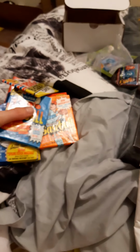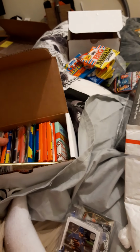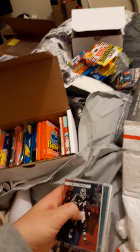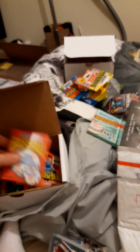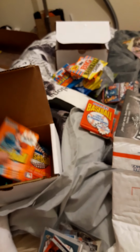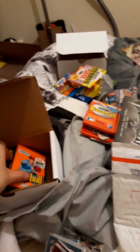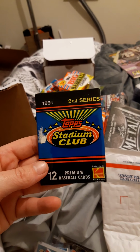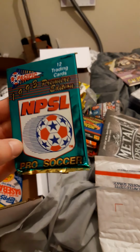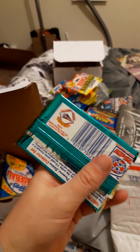Okay, move those out the way. Okay, next box. Absolutely no packing peanuts, thank God. I'll take these cards out. We'll do the packets first. Okay, so we got a packet of number 2, '91. '91 Stadium Club Baseball. Yeah, something different. Pro Soccer League 1993 for the States. Be good to see what's in there.